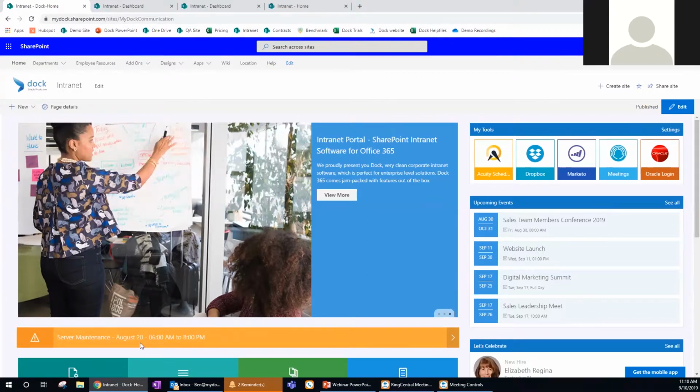A little bit further down, we do have our alert banner. So any facility closings, any 401k deadlines due, you can put that here. You can change the color based on importance.